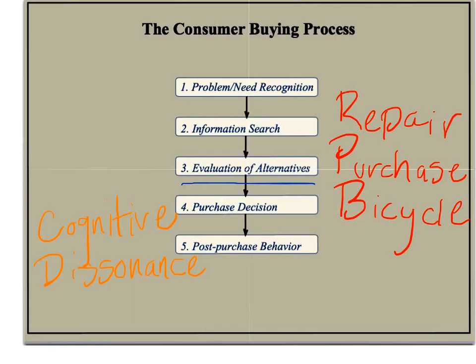Now, just kind of moving backwards here, kind of up the consumer buying process in reverse order. I mentioned that marketers and businesses will tailor their efforts depending upon what stage that we're in. And we've already discussed post-purchase behavior. But when we're in a stage to which we're engaging in a purchase, what's something that could actually be effective at that stage?